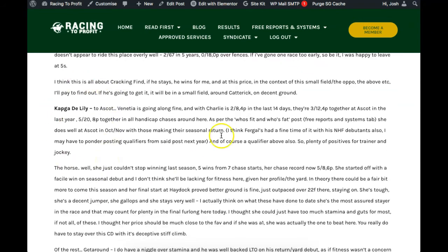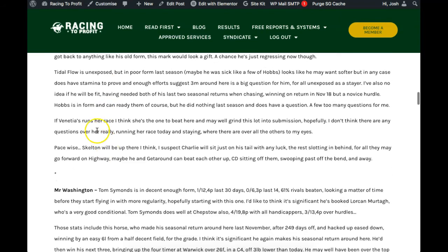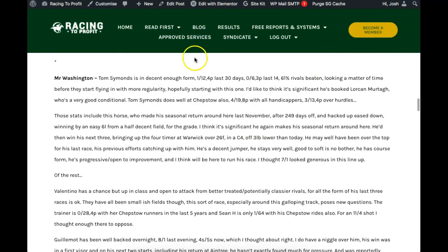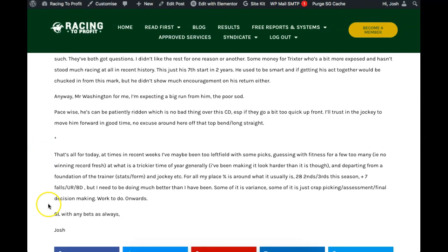Includes information, my thoughts on other horses, the main dangers possibly. I always touch on the pace setup, who I think is going to lead, where I think my horse is going to be. Again, that was the Mr Washington race as well. Reasoning there for why I liked him. Normally touching on the trainer, jockey, course, the horse's profile, unexposed, pace setup, if I think they're well handicapped, the overall level of their form, and so on and so forth. And again, pace-wise as well.